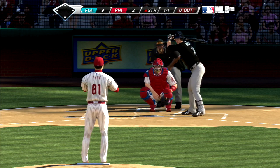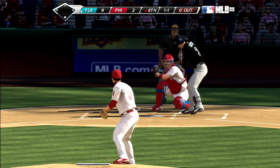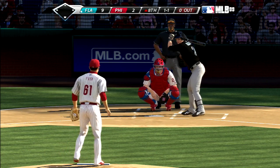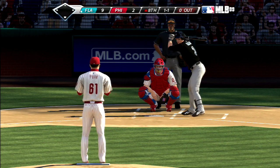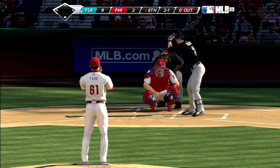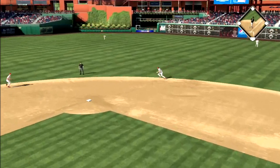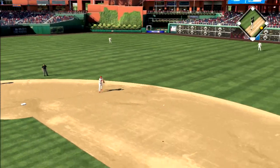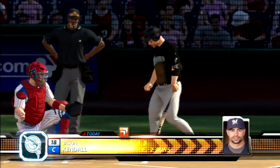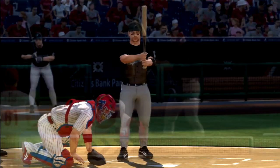Yo, face this guy. And he lays off for a ball. 2-1. Let's get this now, huh? Swinging, a ground ball towards the middle. On to first as it took off on Howard a bit, but he stays with it for the first out. Jason Kendall will step in. He doubled and later scored his last time.